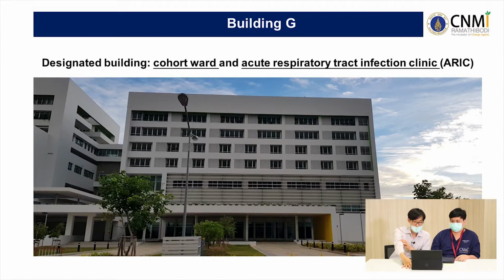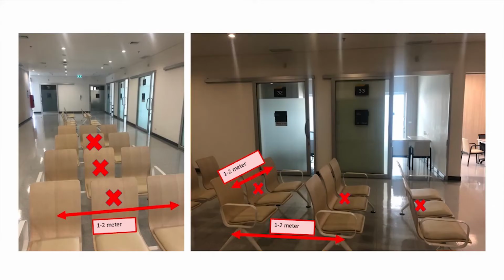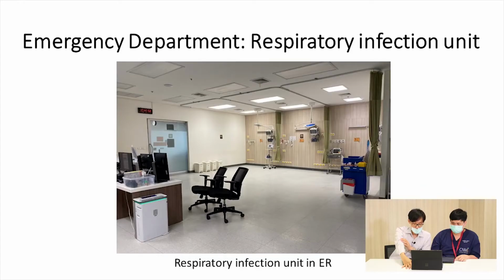So we use the first and second floors of this building for the acute respiratory tract infection clinic and the fourth to seventh floors for the COVID-19 cohort ward. The acute respiratory infection clinic is designed for outpatients who present with symptoms of acute respiratory tract infection. Attempts are made to keep distance between patients and also to separate the patients under investigation from other low-risk patients. The emergency department also set a separate room for patients with suspected respiratory tract infection, so that the care of such patients does not cause the spread of the infection to the other people or other patients.